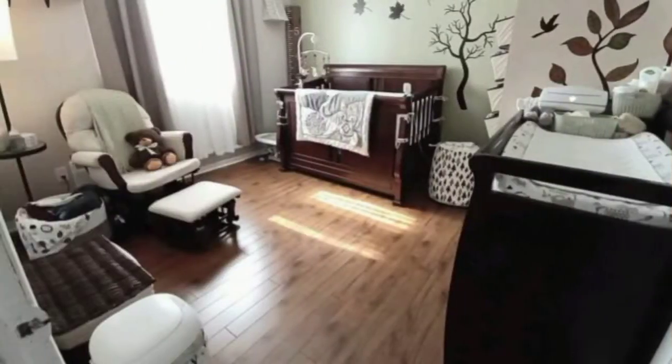So we're gonna go ahead and prepare her diaper and pick out her pajama that she's gonna wear for nighttime. By the way, if you guys have never seen my baby's nursery, let me just turn the camera around for you.